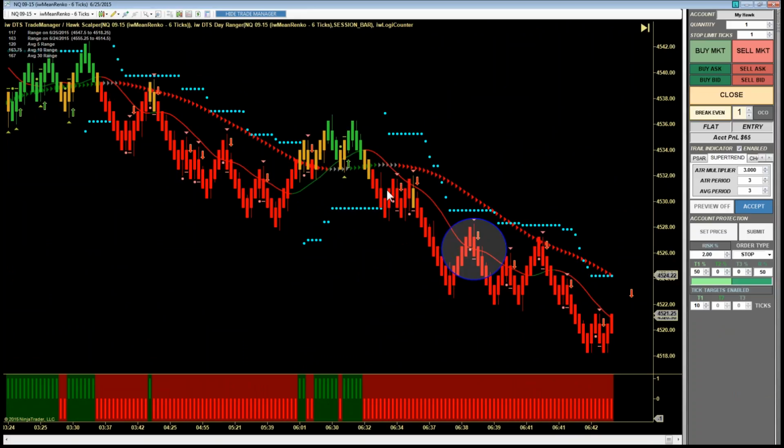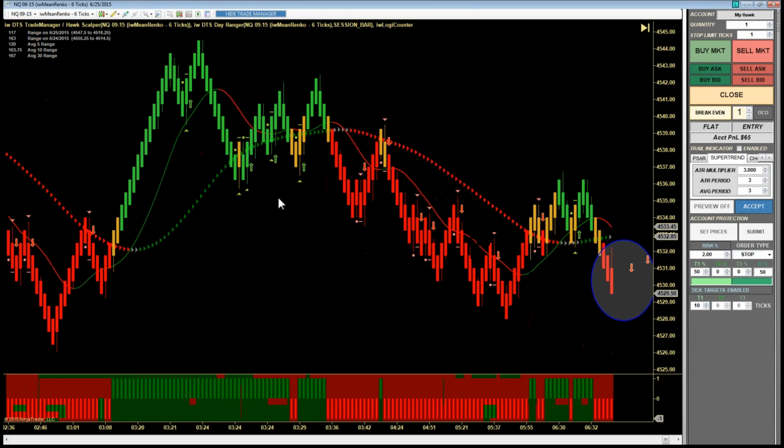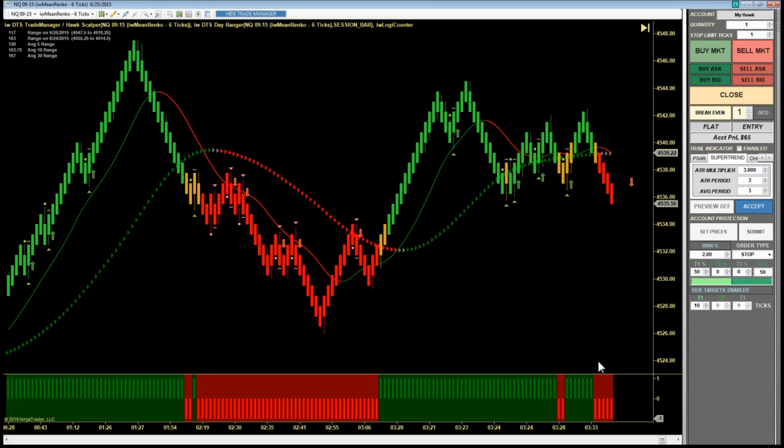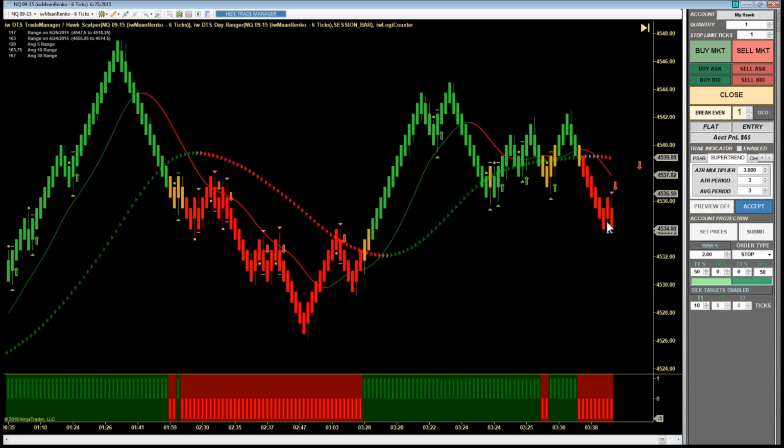Although I suppose this one here occurred just as the macro line got into sync. So what we're looking for is here, this one's a little clearer. So we get our warning dot. Notice everything is in sync. Our micro line has crossed over the macro. Everything is in sync now. And there's our signal. So we would look at selling that signal. High probability signal. It has good follow through. Well, at least enough follow through to hit our high probability target.